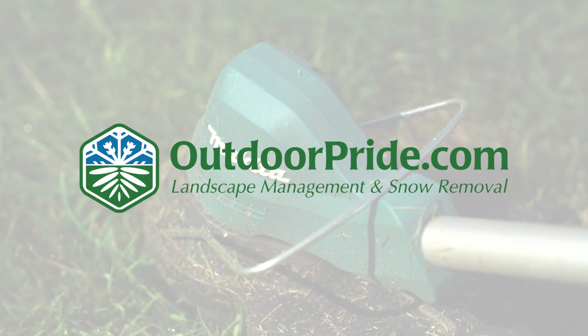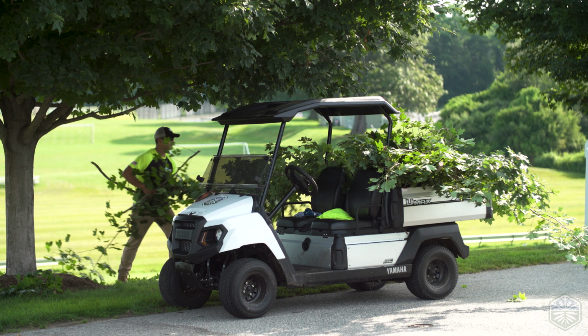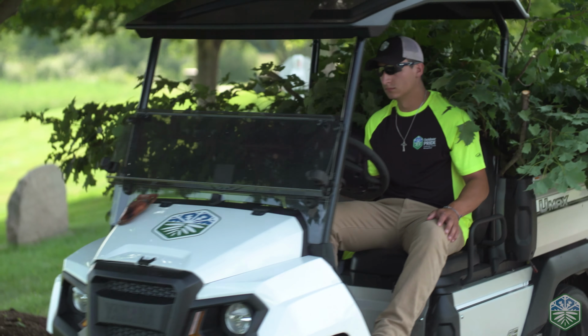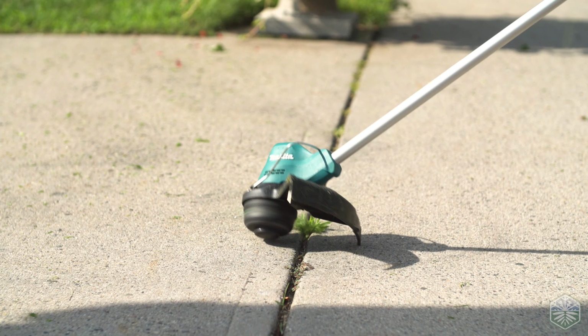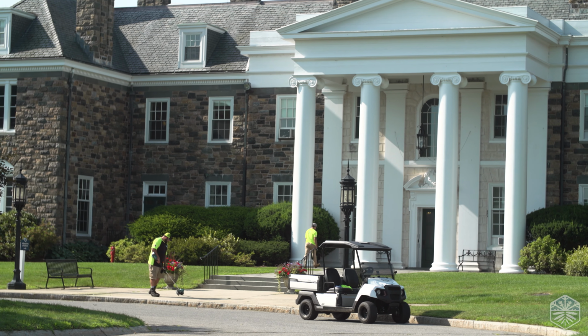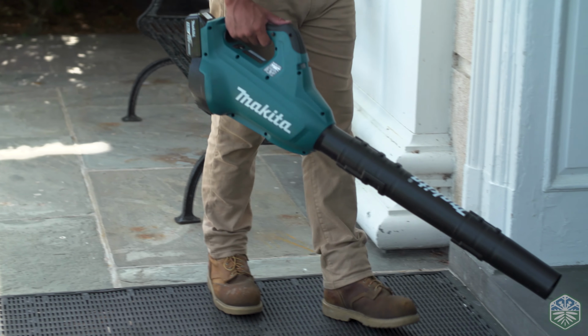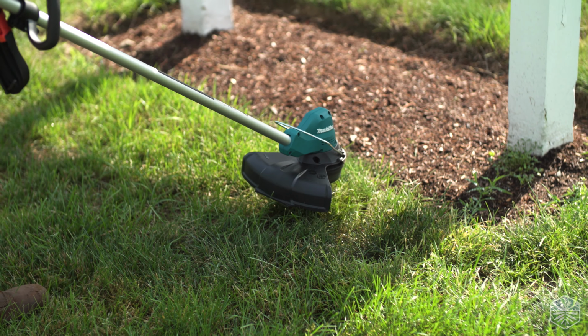So here at the school, on campus, we use electric-powered handheld equipment, blowers and line trimmers, and actually the work cart that the guys use is an electric cart. So it keeps the emissions down, the carbon footprint is low, and the biggest thing is the noise impact. The biggest thing around the buildings is they don't want to hear noise. So having something that's a lot quieter, it's a lot easier to use, especially with kids coming in and out, and obviously they're trying to learn.